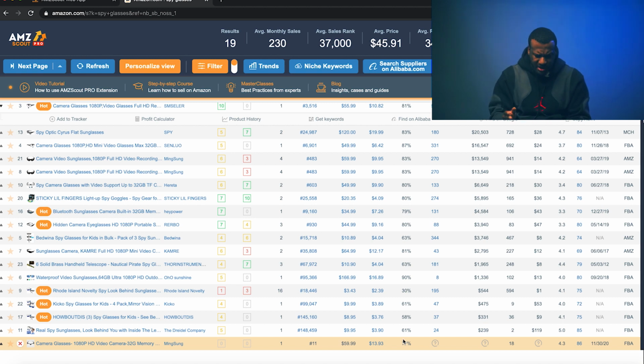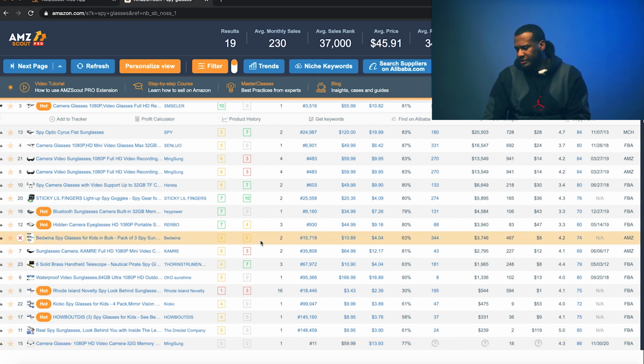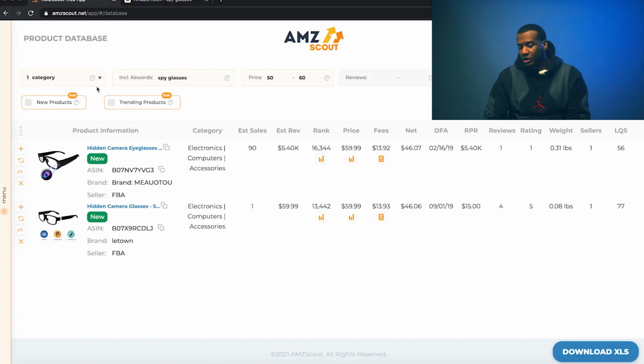So, you can go into the AMZScout website. You can check out the product database, and you can look for certain items. You can see what's good, what isn't. This is a really good way to figure out where you want to be. Using this tool is going to help you in ways that the Pro extension can't, because the Pro extension can give you suggestions, but it's not going to give you all the information.